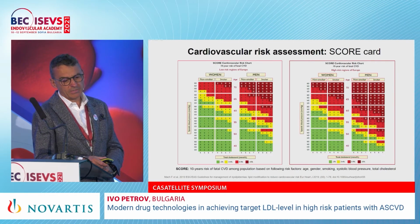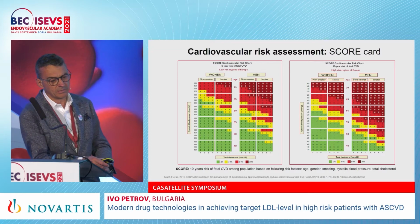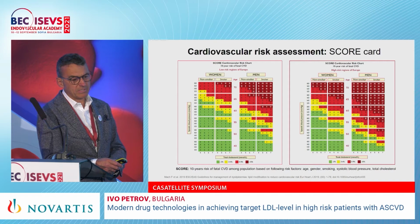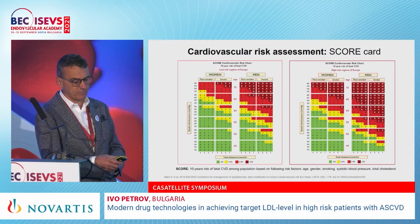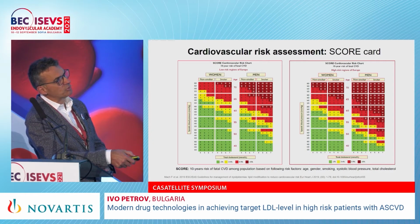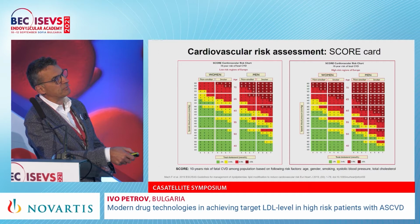We know that nowadays in the world, cardiovascular disease is the main killer. In fact, it's the leading number one cause of death, not only in Bulgaria, but in many, many other countries in Europe and both Americas. So this is a comparison between the low-risk regions of Europe compared to high-risk regions like ours. You see how much bigger is the proportion of very high risk atherosclerotic vascular disease patients in our region.